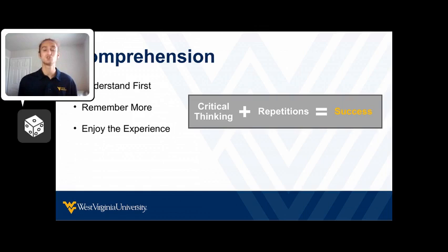I had classes that I swore only tested my memorization skills, and I tried to brute force my way through them with memorization. I realized, though, that taking the extra 15 minutes to check my understanding and ask a clarifying question would save me hours of ineffective memorization. And in addition to saving time, I would start to enjoy the classes more once I understood their content better.